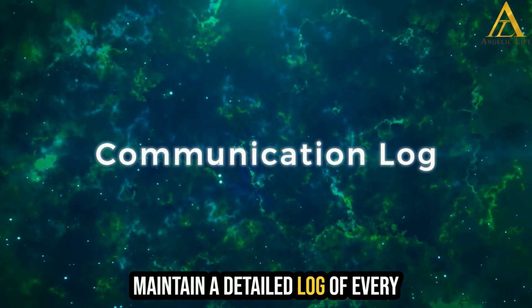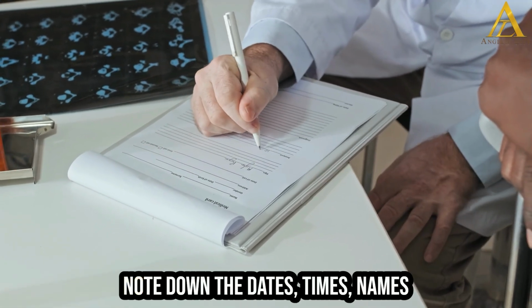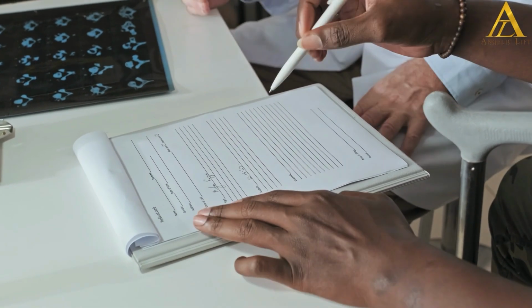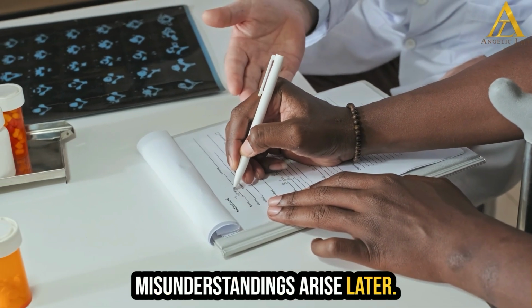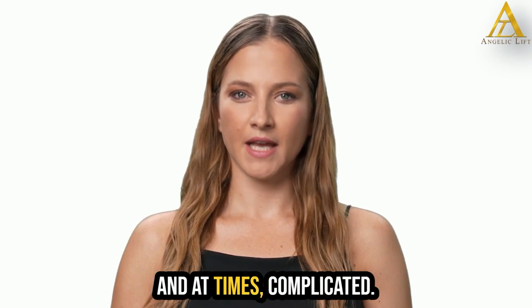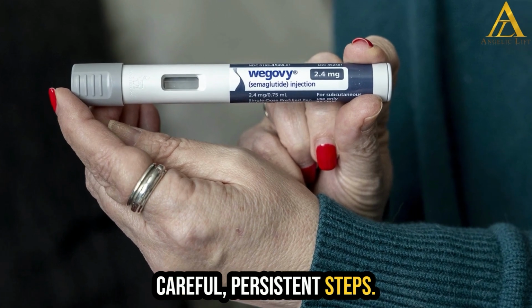Communication log. Maintain a detailed log of every interaction with your insurer. Note down the dates, times, names of representatives, and the specifics of each conversation. This log can be invaluable if discrepancies or misunderstandings arise later. Navigating the approval process for health insurance coverage of Wegovy can be thorough and at times complicated, but it is achievable with careful, persistent steps.